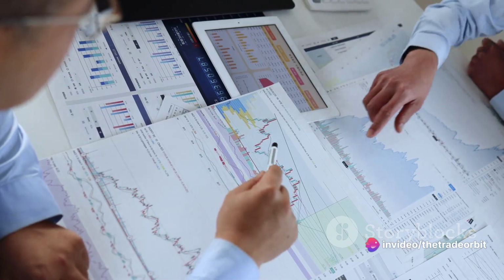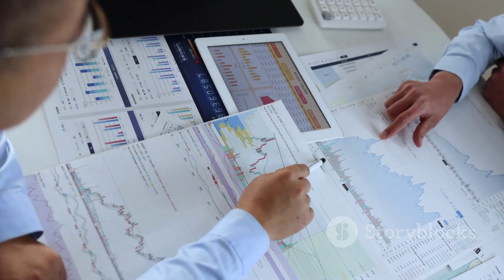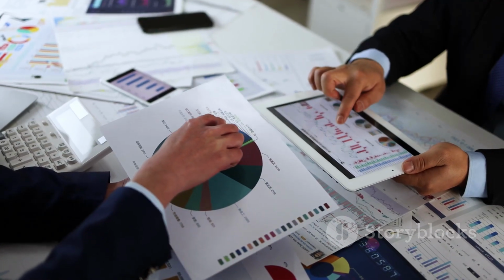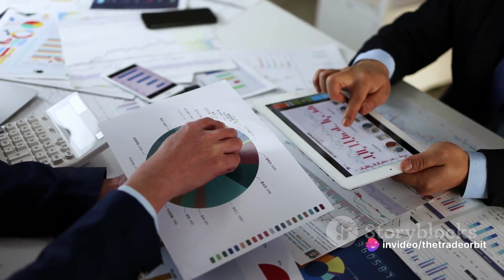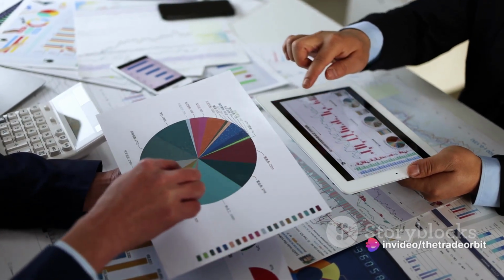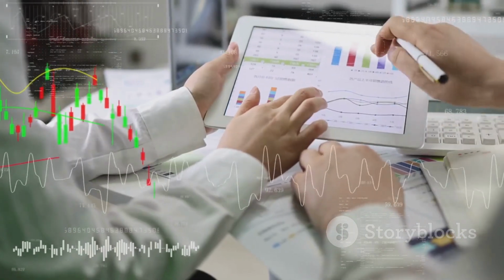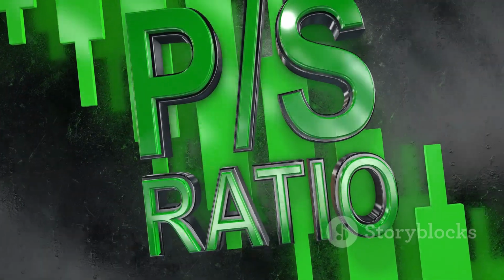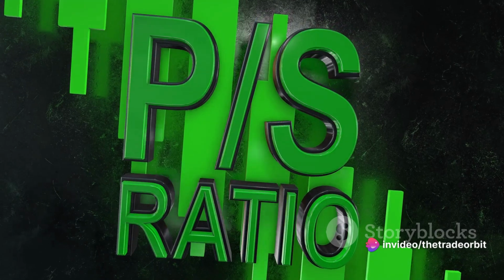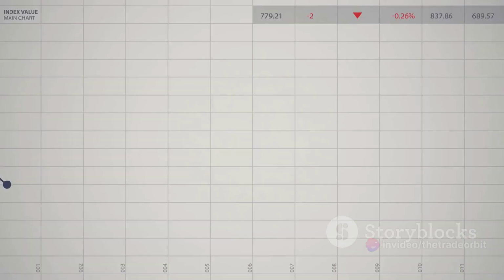It's all about examining the intrinsic value of a company's stock by analyzing its financial statements. These can include the balance sheet, which provides a snapshot of a company's financial health, and the income statement, which reveals the company's profitability. Now, how do we evaluate these financials? This is where key financial ratios come into play. For instance, the price-to-earnings ratio, or PE ratio, compares a company's stock price to its earnings per share, providing insights into the stock's relative value.